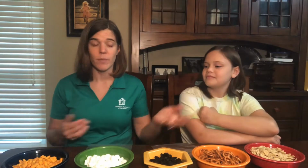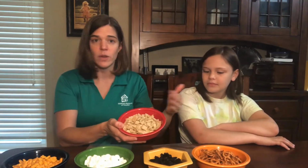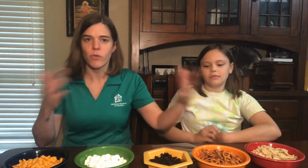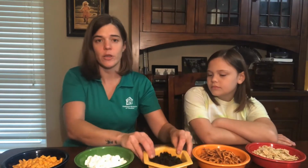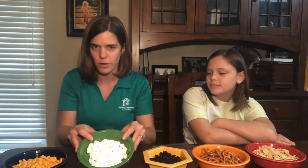For your trail mix, you get to decide what your favorite ingredients are. Things that I would recommend: cereal. We're using Rice Chex, but if you like Cheerios, or Captain Crunch, you can try that. So throw together some cereal that you like in a bowl. We're going to use some pretzels today. We're going to use raisins to give us a little bit of sweetness. And for a little bonus sweetness, we are using marshmallows.